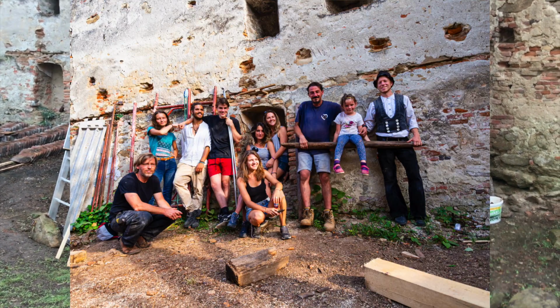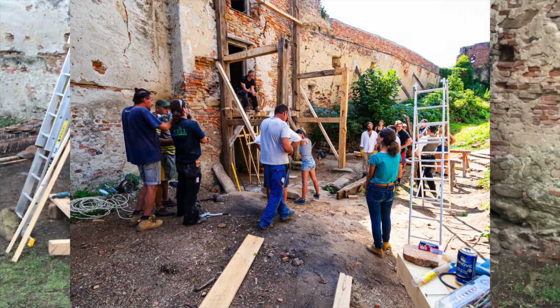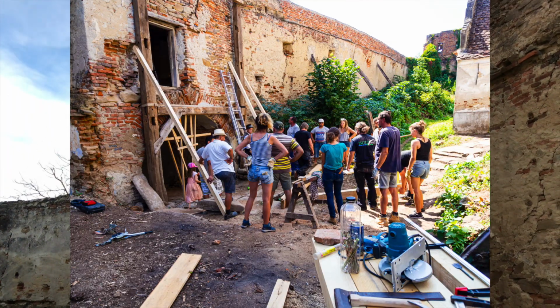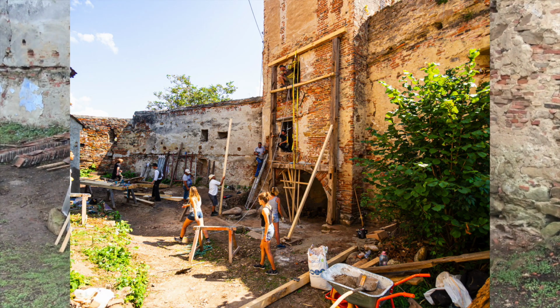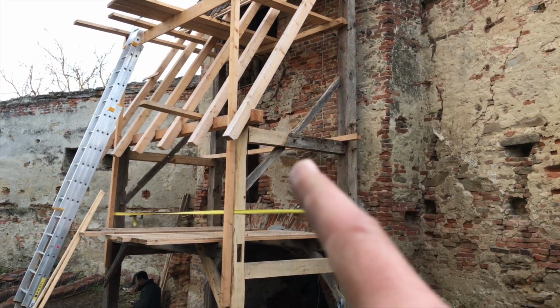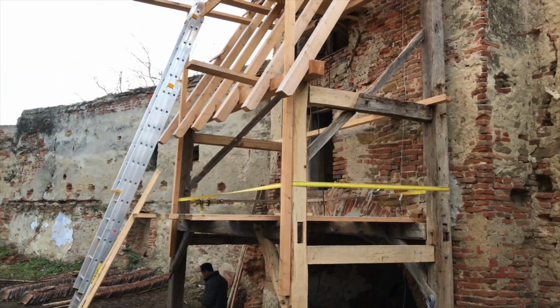And then this summer we had this workshop that I mentioned before, where a team of volunteers and experts, woodworking experts, rebuilt it with manual tools. So that took place over the course of 2 weeks here this summer. That was very interesting. So you see, we reused old wood that could be reused, and then combined it with new wood with very interesting joints, I believe.